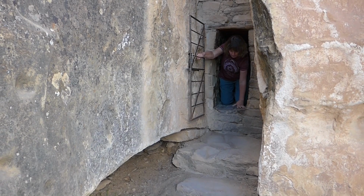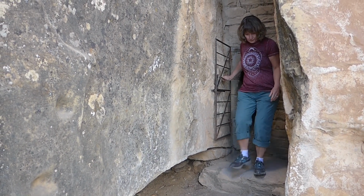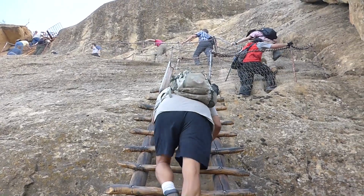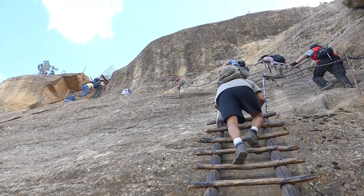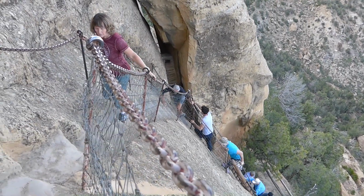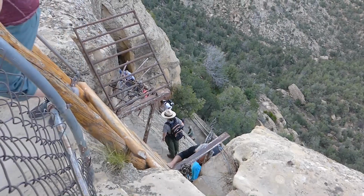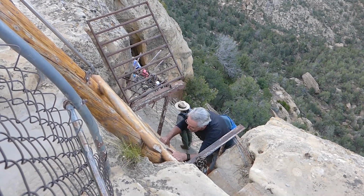This visitor is coming out of a tunnel, which was originally the one and only entrance to the house. I don't think that lady would have made it over here. Down at the bottom of the canyons. Everyone got back safely to the top, a little out of breath, but fortunately no heart attacks.